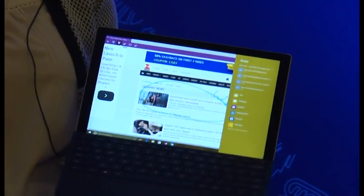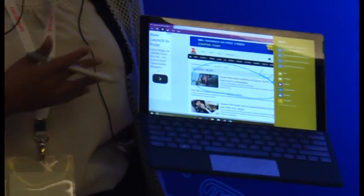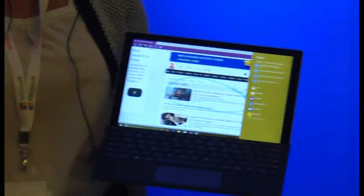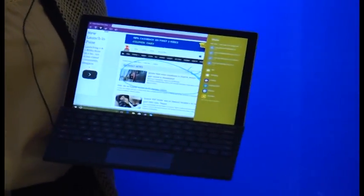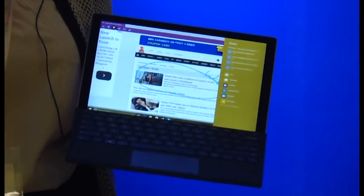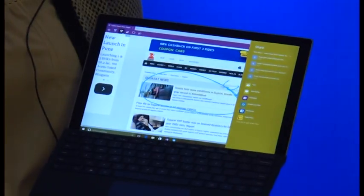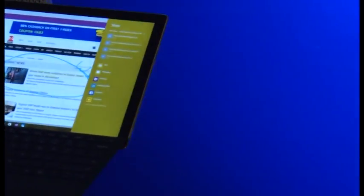So this is the new way of working. This is the new way of entertaining yourself, right? This is the new way of doing things. It's about doing things a lot more differently that actually improves your productivity and gives you time back and enables you to go ahead and do more. And that's what these devices are all about.